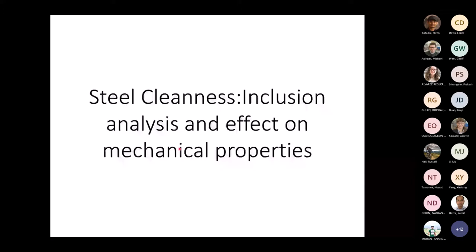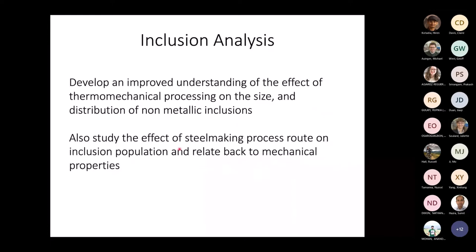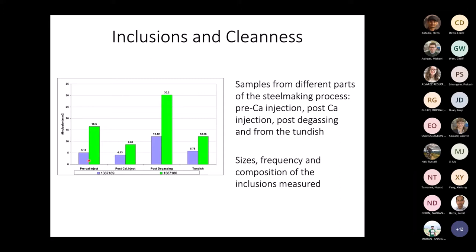looking at the effect of steelmaking process route, looking at the effects of thermomechanical processing, looking at the position of inclusions in the continuous cast bloom. So a number of different studies, both larger and smaller projects in this particular field. They range from very, very simple undergraduate projects that allow us to track the evolution of inclusions through the secondary steelmaking route.